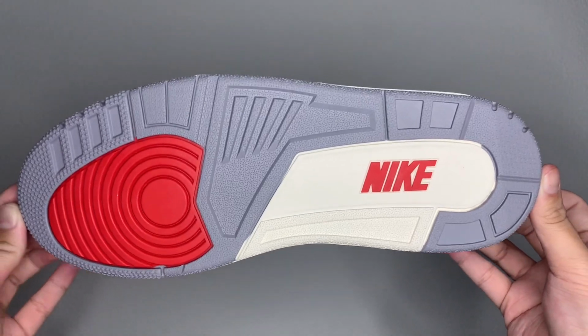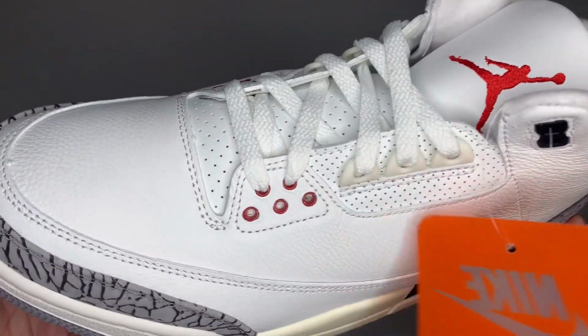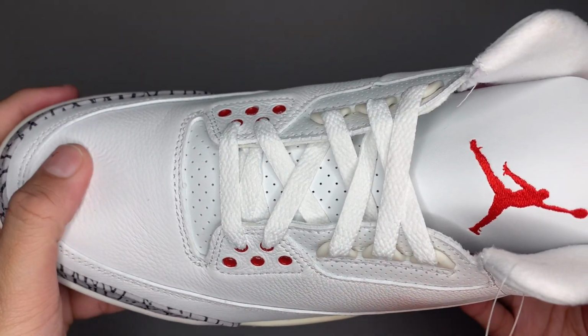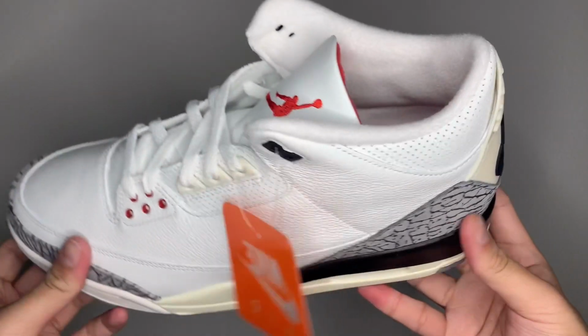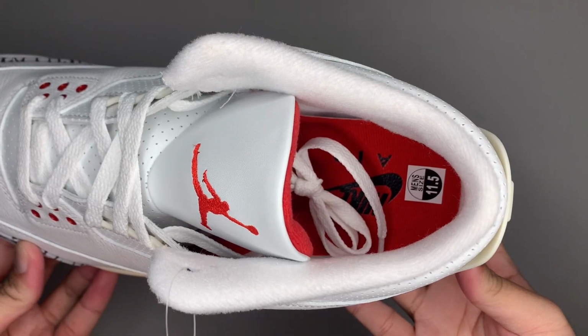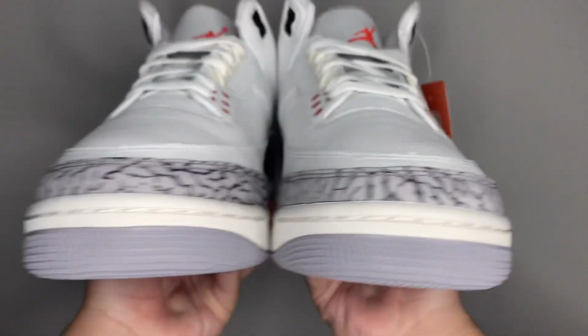As we take a closer look, I hope you enjoyed these little close-up looks that I'm giving you. That was the outsole. The quality on these was magnificent, man. I really like the quality. The leather was soft, it was supple. To me, it's better than the Fire Red 3s that came out last year. Just very, very good quality in my opinion.